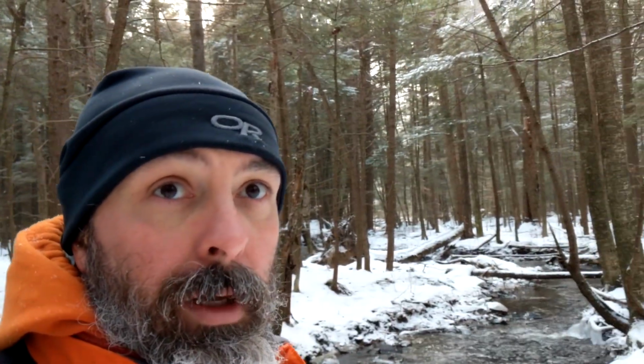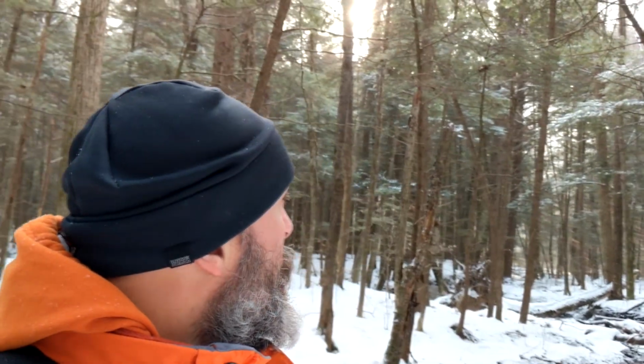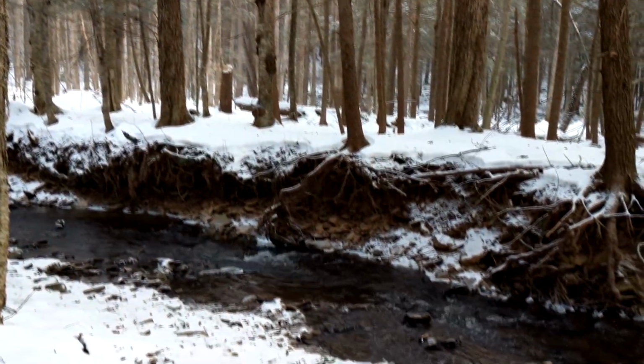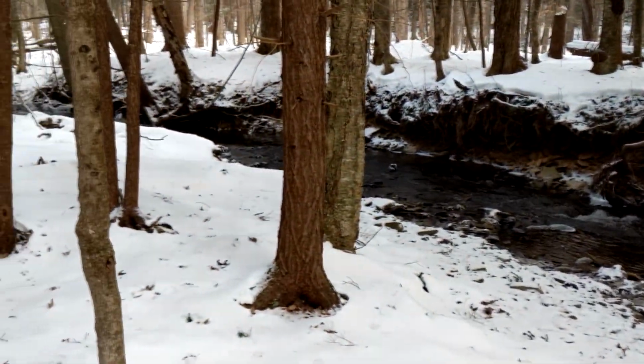So hemlocks and pines really thrive in wetter conditions. So if you're out and you're looking for water, look for veins of hemlocks and pines. Usually a pretty good indicator, at least in the Northeast. I mean, you get some areas where it's all hemlocks and pines because there's a lot of water in the ground, but yes, this is what we got. This is beautiful out here.